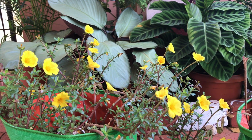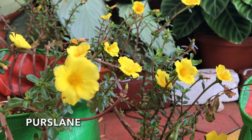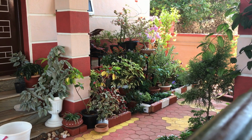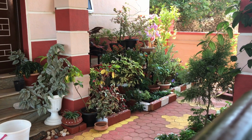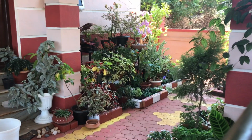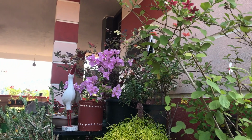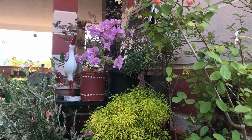And in this agro bag here are yellow colored porcelain flowers. So I recently shifted these from the terrace. Now moving on to the other side of my garden. I have already given a tour on this side of the garden, but today I'm going to show you some of the plants and flowers which I missed to show.